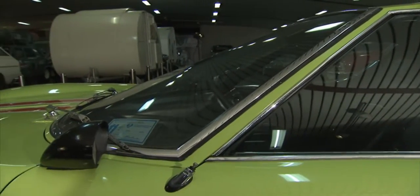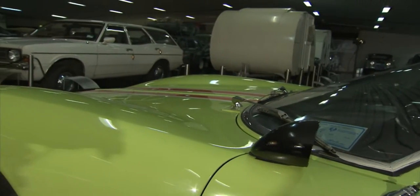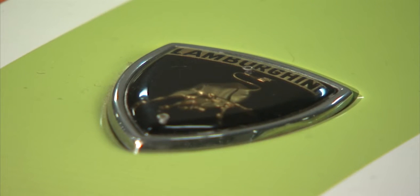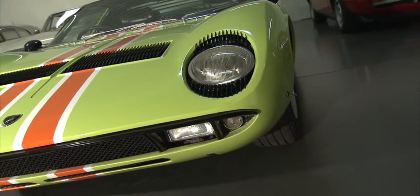There was such demand for the vehicle, the company could have kept selling them well beyond 1972 when they ceased production. So why did they stop? Well, Lamborghini was a small, boutique car maker who couldn't produce more than one model at a time, and they had a worthy successor in the wings, the Lamborghini Countach.